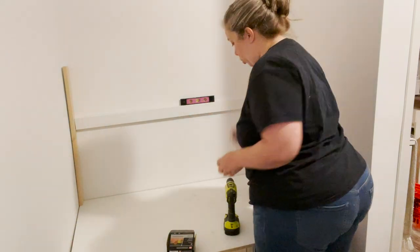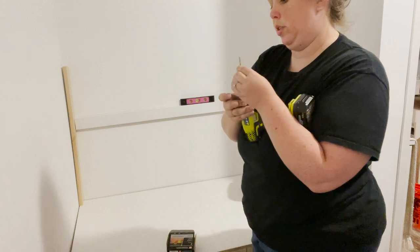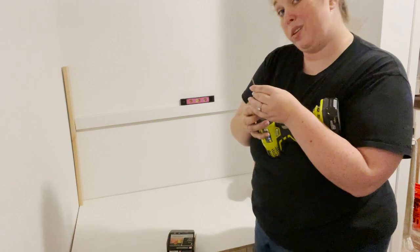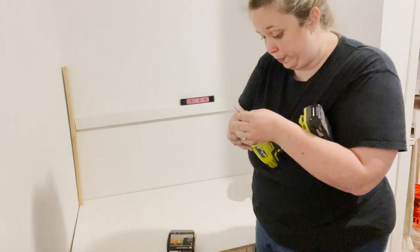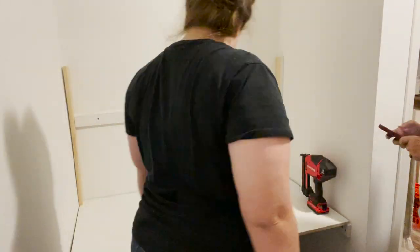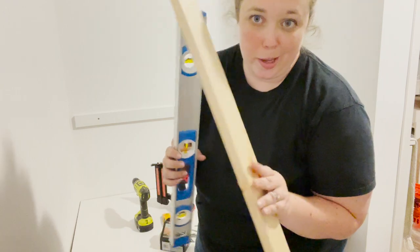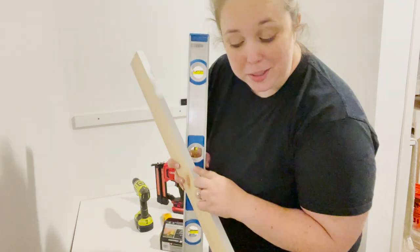Brad nail in just to hold it in place. Now we're going to make sure it's level because the support on there seems to be causing problems. And then we'll sink the screws in, make sure they're in the studs. I only painted the top and not the bottom. Gotta remember to show the good side.